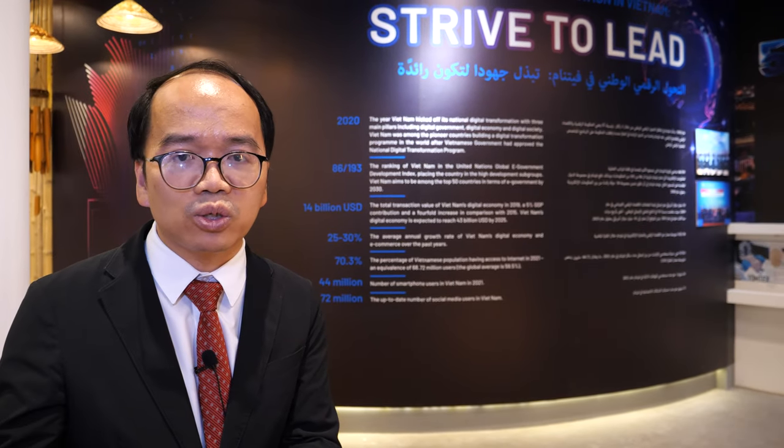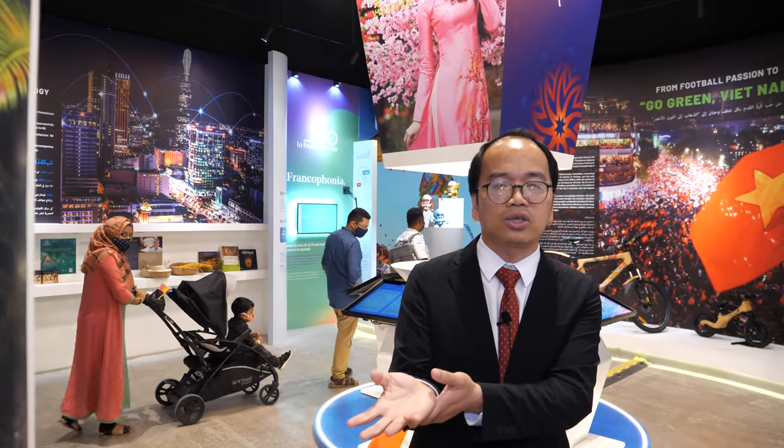Yes. Of course, the government pays very much attention to the well-being of our people. We have the Ministry of Labour, Invalids and Social Affairs to take care of the laborers, to take care of the people that are affected by the war in the past, and also to provide social policy to assist them. The government also provides many policies to assist in terms of salaries, in terms of assistance to the laborers and the workers. And especially in the COVID-19 time, the government provided a lot of funds to assist the workers. The workers with no job or the workers affected by the COVID-19 pandemic are all assisted.